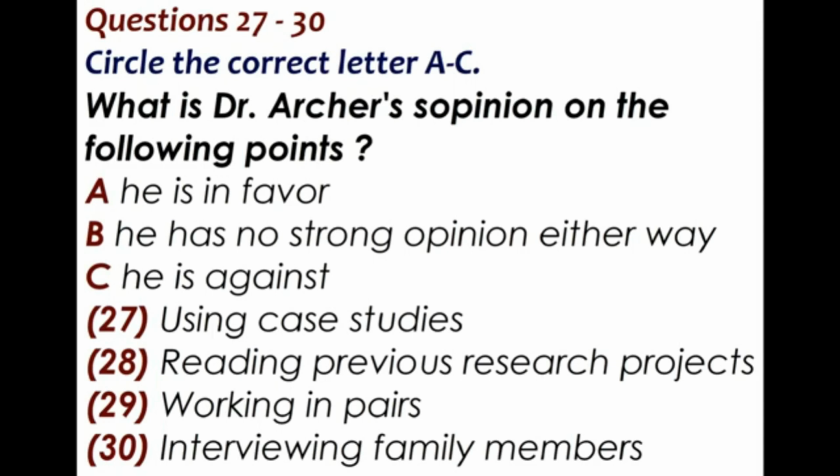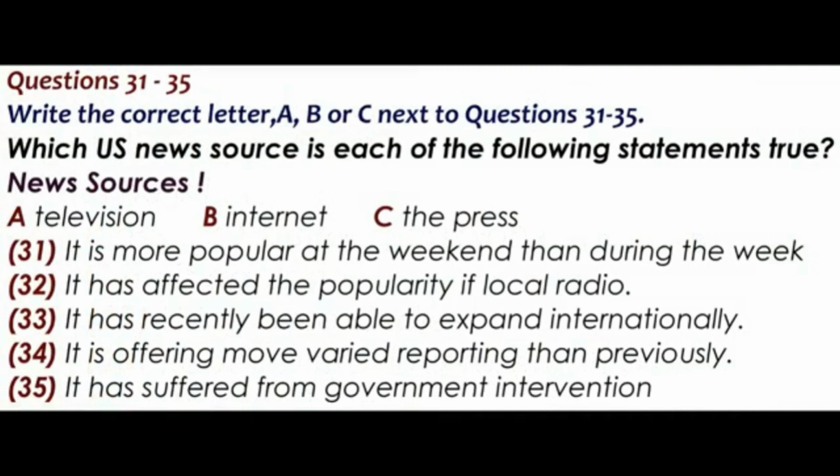That is the end of part 3. Now you have half a minute to check your answers. Now turn to Part 4. Part 4. You will hear a media studies tutor giving a lecture about news sources. You now have 30 seconds to read questions 31 to 35.